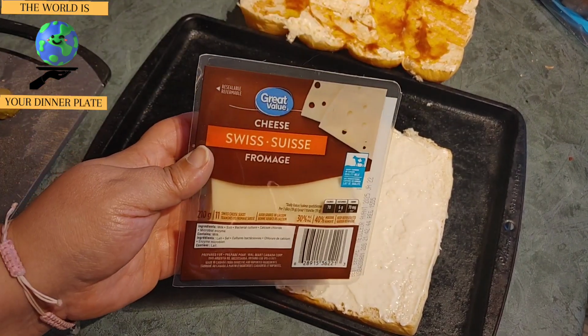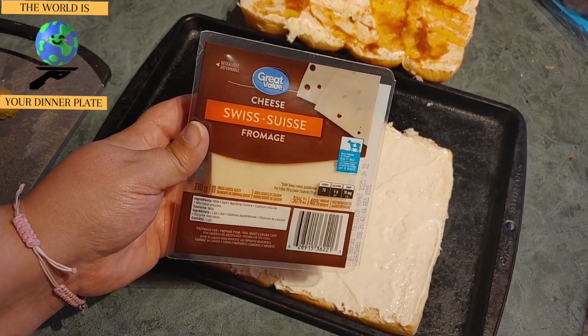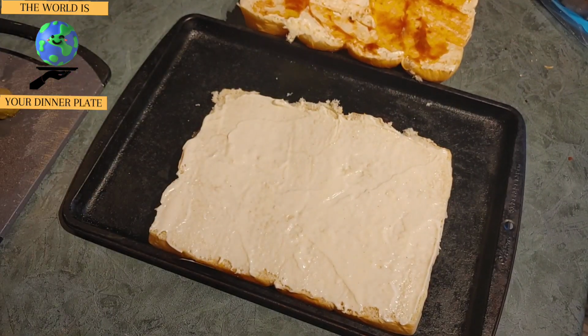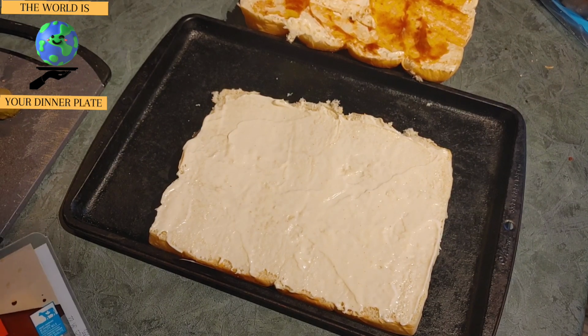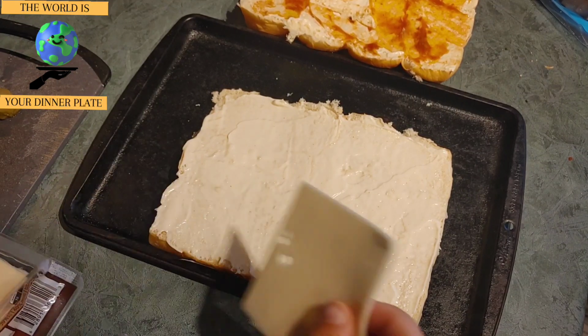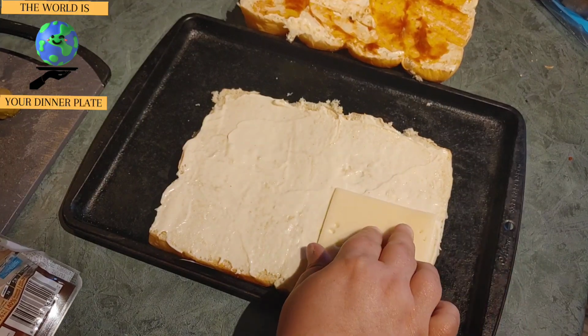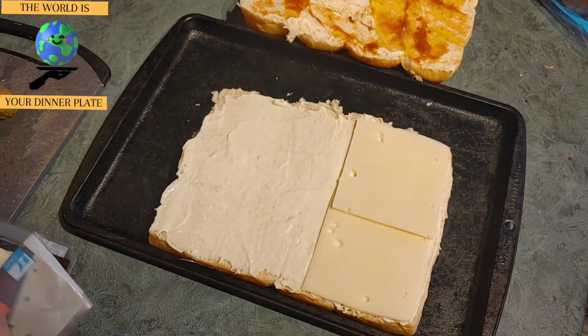Just want to take a quick moment to let you guys know there is a way you're supposed to put the sandwich together. You start with the cheese on the bottom, then you put the ham, then the pork roast, which is usually thinly sliced. Since I didn't get pork roast, I will be using chicken lunch meat instead. And finally, you top it all off with the pickles. Then you weigh it down with something heavy to smush it all down and grill it.